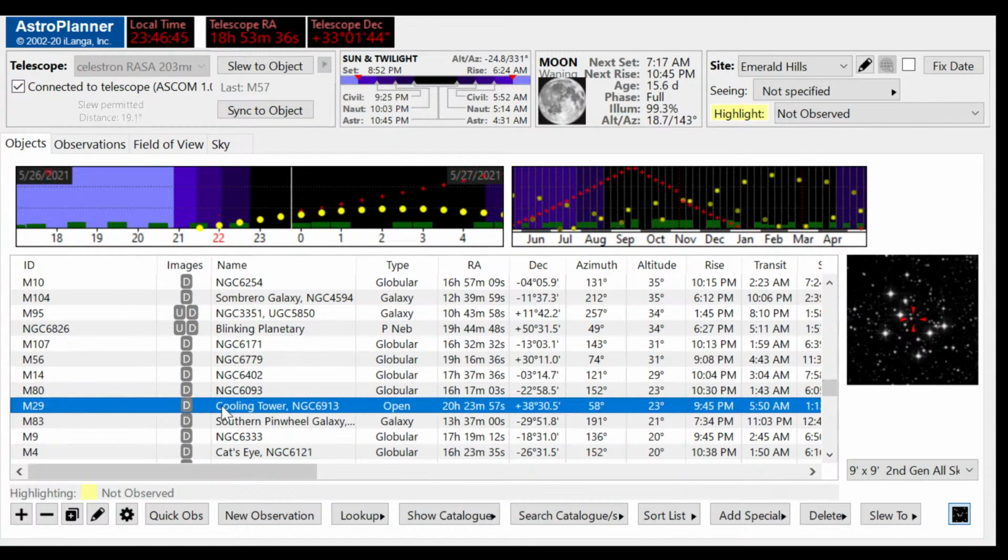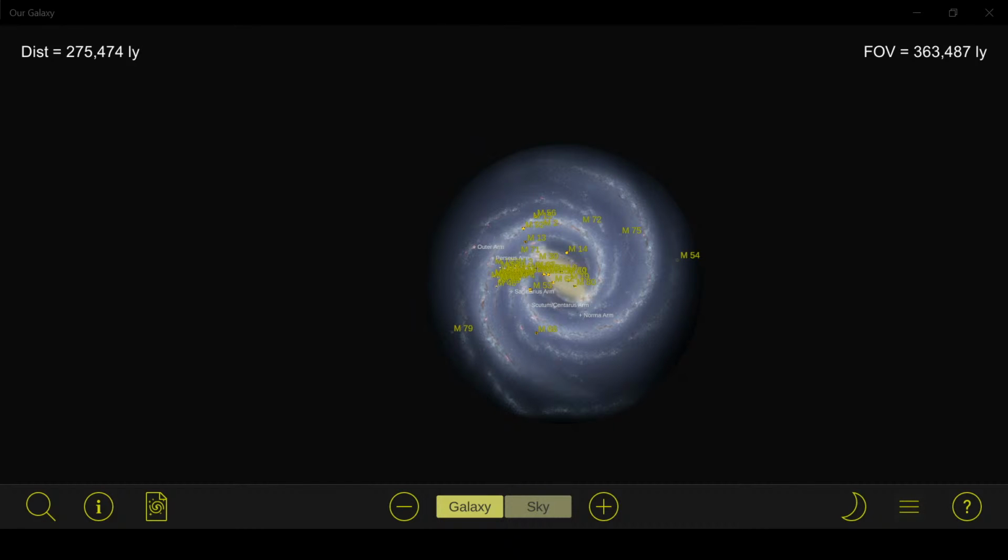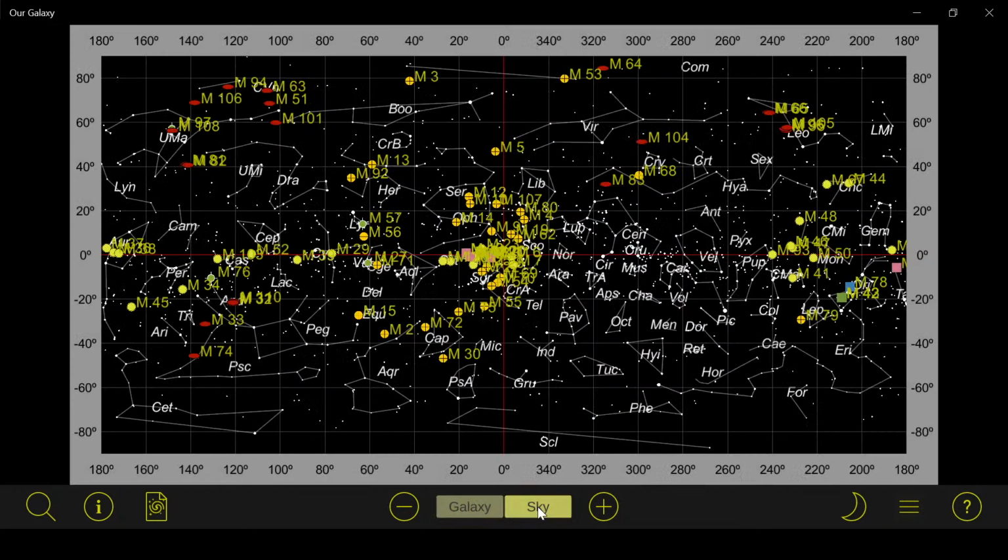I mean, I don't want to use a scope that's out of collimation, do we? We're going to slew to M29 now. Slewing to coordinates. Now, if I can learn to use this, I really think it's cool. Right now, we're looking at it from the top down, right? This shows us where all of the different Messier objects are in the night sky.